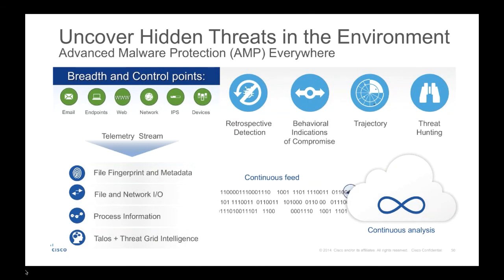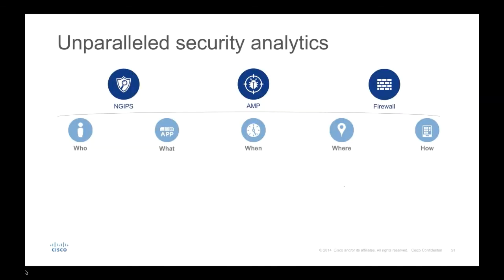But we don't just keep it there. If we see it in one part of the network, we have the ability to communicate with the rest of your network. So if we see something on an email vector, we have the ability to push that protection out into a branch firewall, as an example. So that protection is pervasive in what we call AMP Everywhere, our Advanced Malware Protection Everywhere capability.